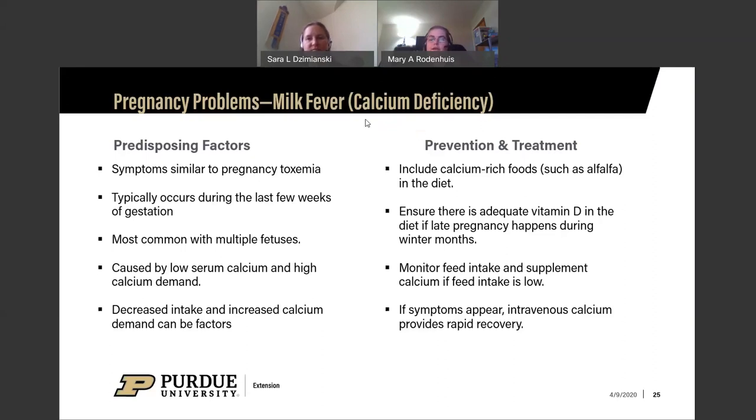You can overdose on calcium though, too. Yes, so if you're doing intravenous calcium, make sure you're working with your vet so that you're not providing way too much calcium. Exactly. Anytime you're going to be doing something intravenously, I would strongly recommend working with your vet. And with anything that you need to dose, work with your vet on the dosage.